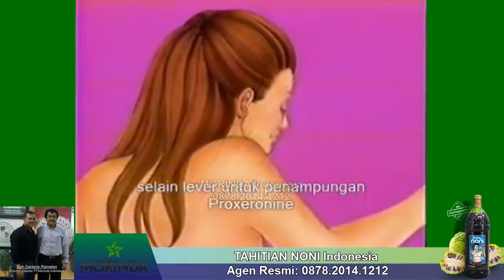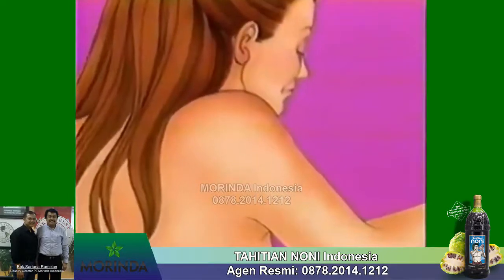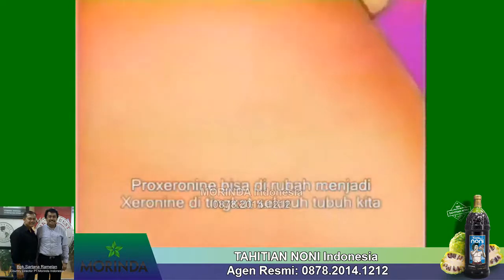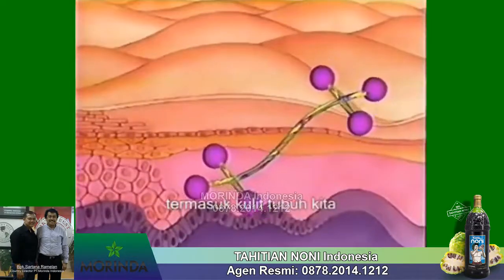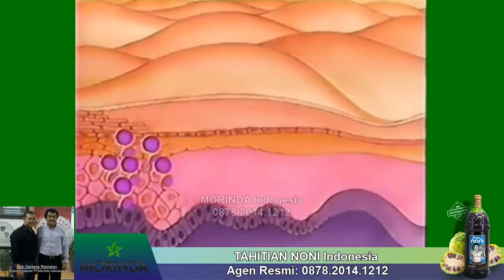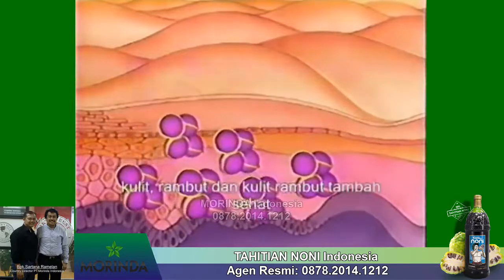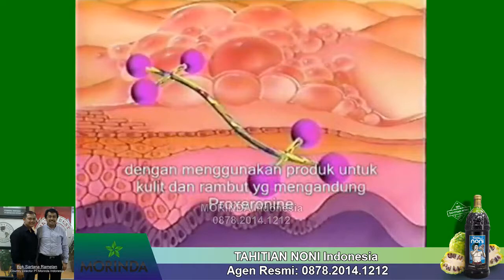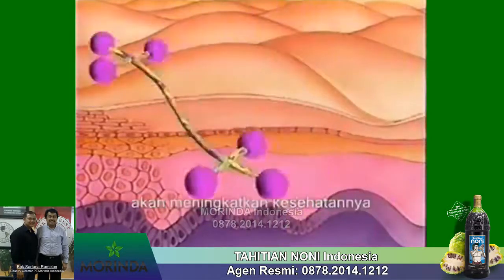As we have learned, the liver is the main place of storage for Xeronin. The second major storage place for Xeronin is the skin. Xeronin is converted to Xeronin throughout the body, including the skin. An ample amount of Xeronin is needed to maintain healthy skin, hair, and scalp. By using skincare and hair care products containing Xeronin, skin, hair, and scalp conditions may show marked improvement.